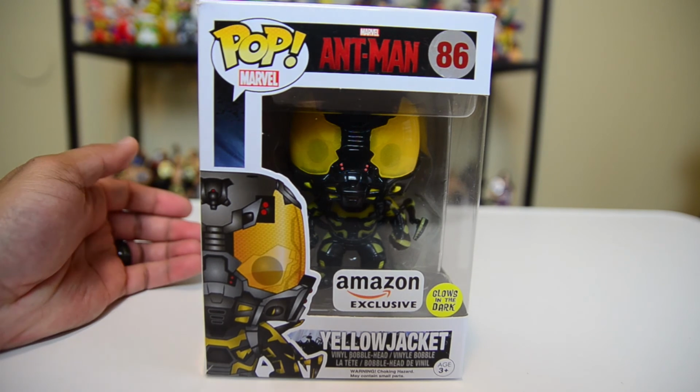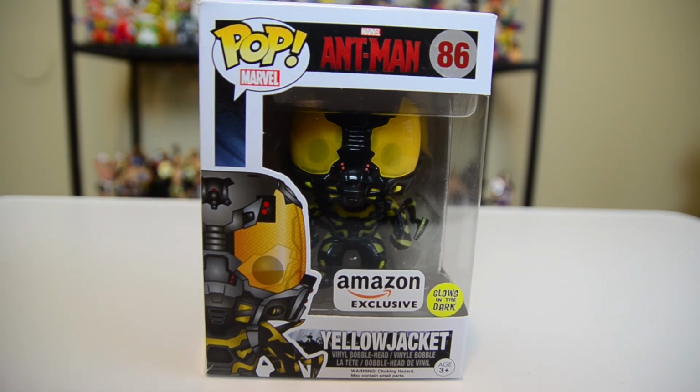Alright, so back to Marvel. This came from Amazon. It was an Amazon exclusive, and this is Yellow Jacket from the Ant-Man movie, and he glows in the dark. It's mostly just his eyes. The whole thing doesn't glow in the dark, but you know, his eyes kind of do.